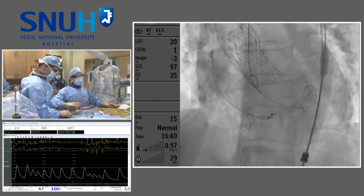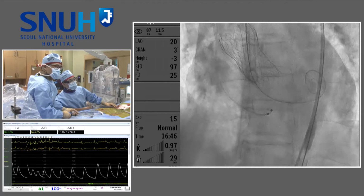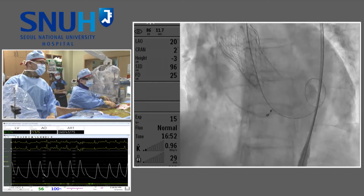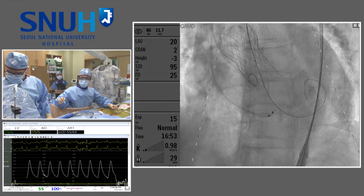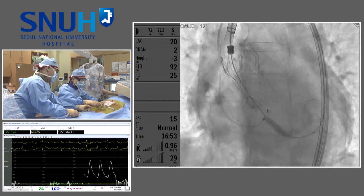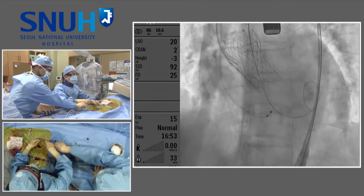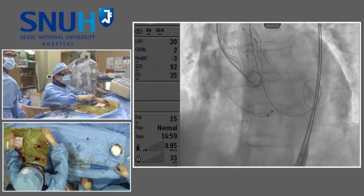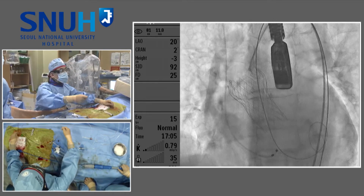Okay, capture. Recapture. Okay. Then I remove the pigtail. To remove. So I'm gently removing the pigtail with thermal guidance.